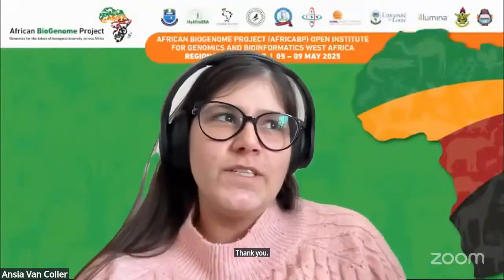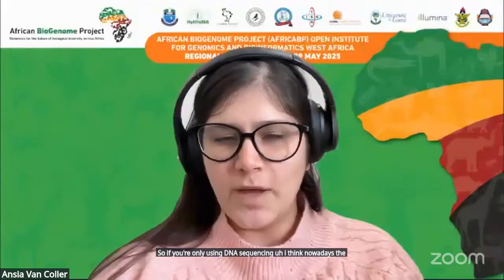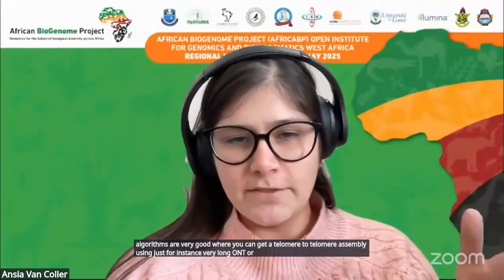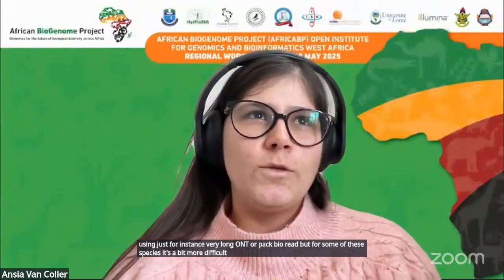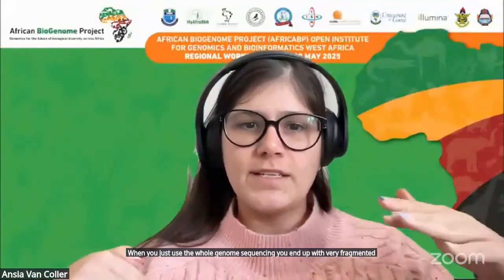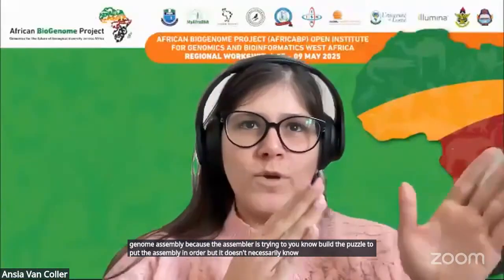If you're only using DNA sequencing, I think nowadays the assembly algorithms are very good, where you can get a telomere to telomere assembly using just, for instance, very long ONT or PacBio reads. But for some of these species, it's a bit more difficult. When you just use whole genome sequencing, you end up with a very fragmented genome assembly, because the assembler is trying to build the puzzle to put the assembly in order, but it doesn't necessarily know which order it is in.